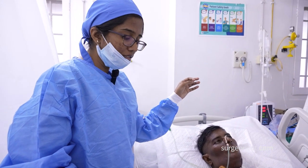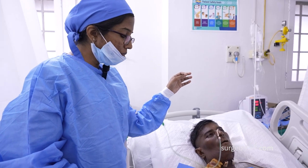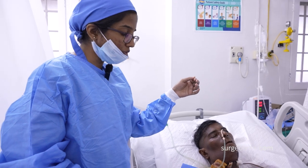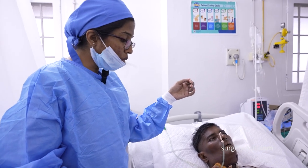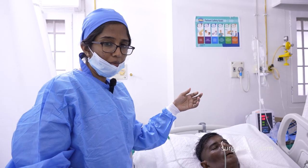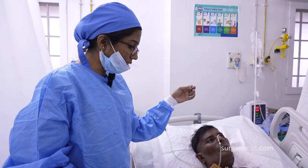His blood levels are in the normal range, although he did require about 3 units of transfusion over the course of the past 4 days. But that is nothing unusual for such a major reconstructive surgery.